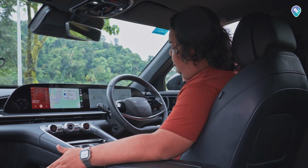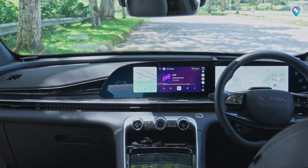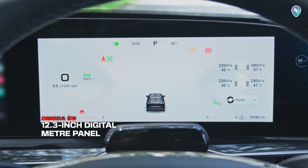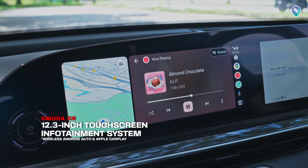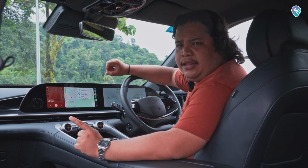Okay, as for the front desk setup, it is quite typical Chinese car to say the least, because you've got the same dual screen setup as many Cherry models out there. 24.6 inch, this is for the meter cluster. There's a HUD, and the infotainment here of course supports wireless Android Auto and Apple CarPlay off the bat. But unfortunately, from my experience, it can get quite laggy at times.